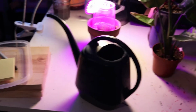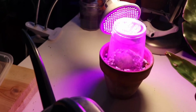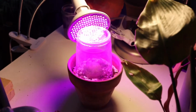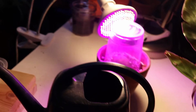Okay. Sorry about the lighting in here. I am currently trying to get Stephania erecta to sprout, so I've got this pink LED, and I've also got a regular fluorescent bulb on it, so that's when my lighting's off. But I don't want to do this on the floor, and my shower doesn't look very great, so I'm going to do it here.